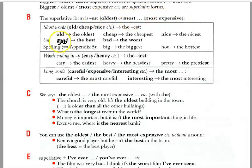expensive. Short words like old, cheap, nice, etc., we say the plus EST. So old, the oldest, cheap, the cheapest, nice, the nicest. But remember, we had some irregulars, some exceptions. We have good, the best, bad, the worst.